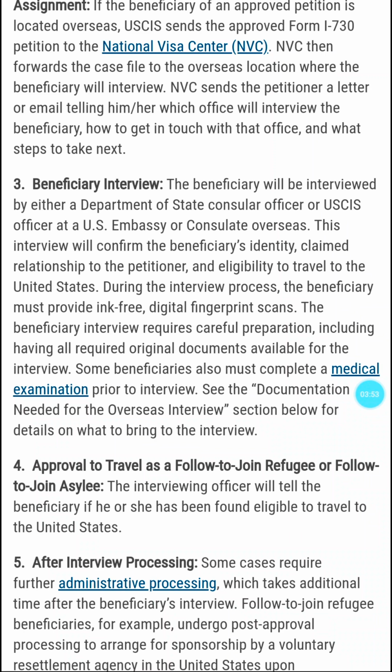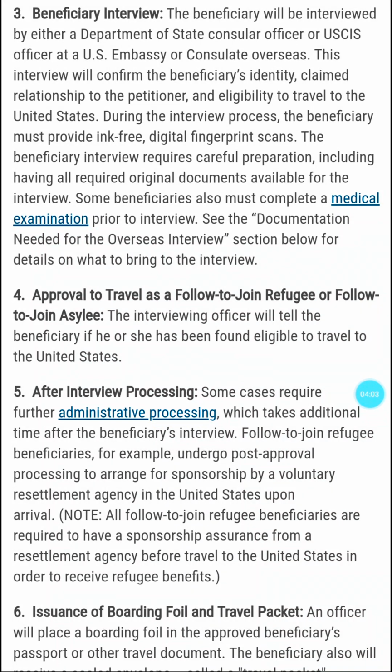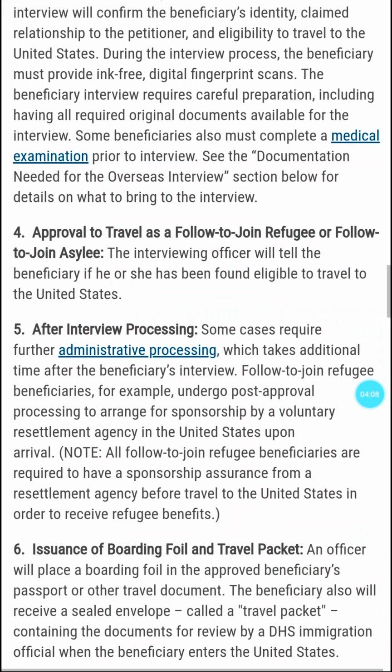And when they schedule an interview, they'll pick up a date, and remember they have to do a medical before that date. So basically usually 5 to 6 weeks before the date of the interview. And so when they go for the interview, that's number 4, the consular officer would be adjudicating the case and letting the asylum seekers beneficiary know if they got the visa.